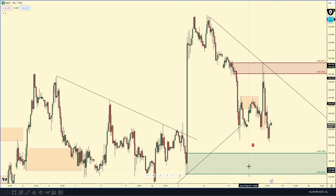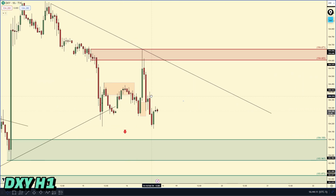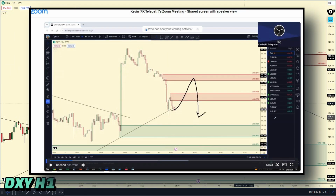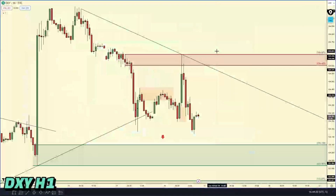And if you look at a 1-hour chart, we actually have a 1-hour downtrend after we got this move off of this supply zone here. And this is a supply zone I called out in the daily market forecast video just yesterday. So a nice move off of that supply created a new low, giving us that beautiful downward trend on the 1-hour chart. So we do have a demand zone down here at 104.10.